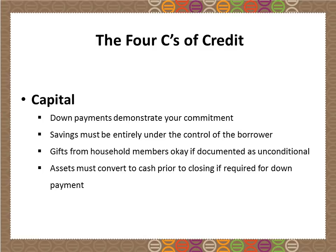Capital. Down payments demonstrate your commitment. Savings must be entirely under the control of the borrower, and gifts from household members are okay if documented as unconditional. Assets must convert to cash prior to closing if required for down payment.